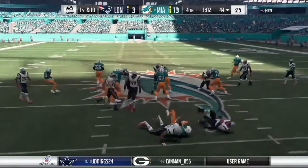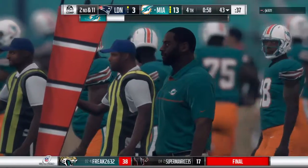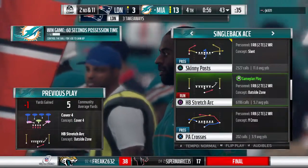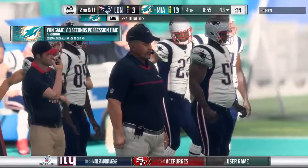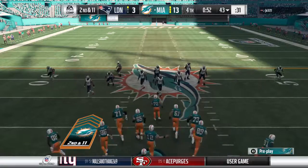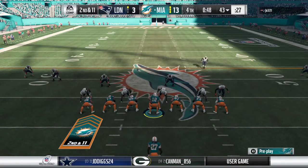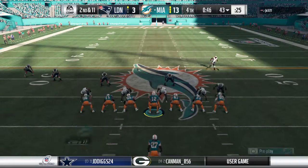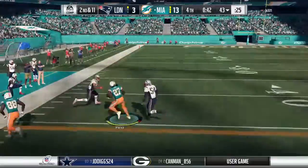And now here's a carry heading left. And they went the wrong way there. Losing yardage back at the 43-yard line. It'll be a loss of 1, and it'll be 2nd and 11. Now a handoff as they run left side.